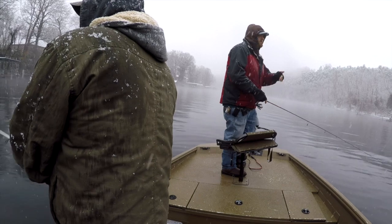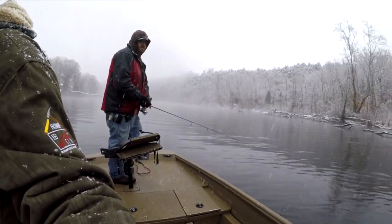Will you point the camera to this side of the boat? Yeah, there you go.